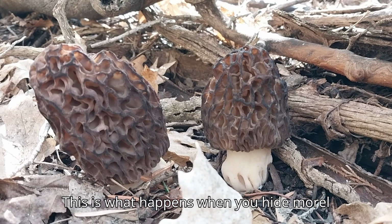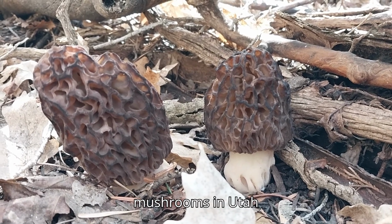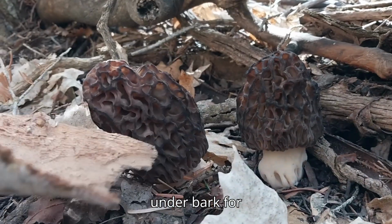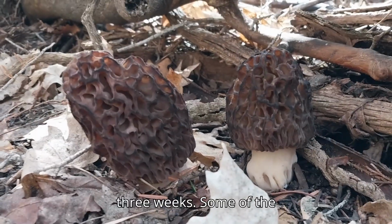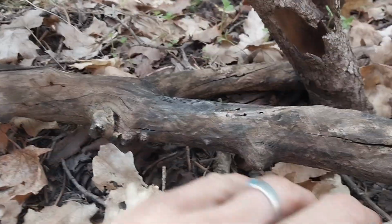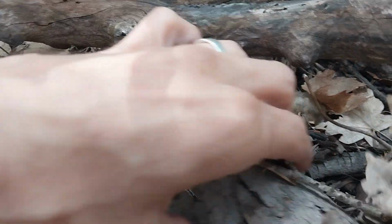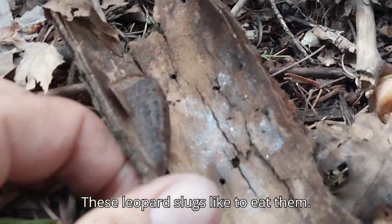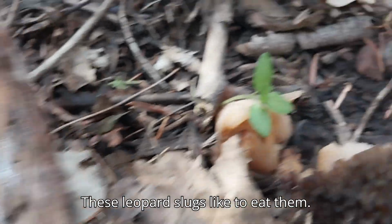This is what happens when you hide morel mushrooms in Utah under bark for 3 weeks. Some of the other mushrooms went too far. They got too moist. These leopard slugs like to eat them.